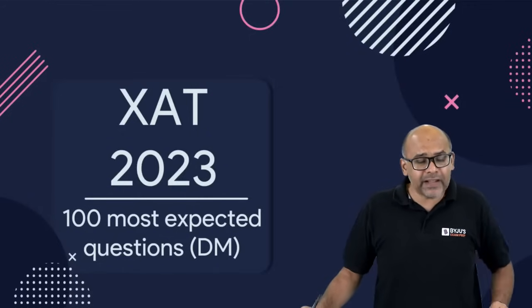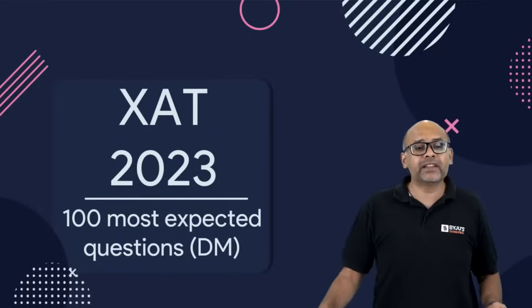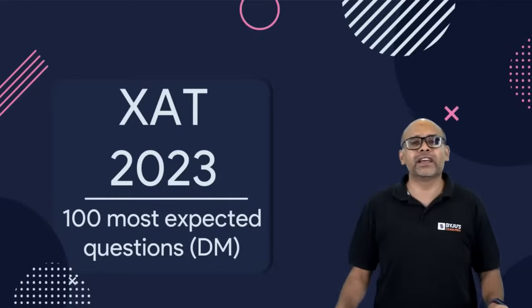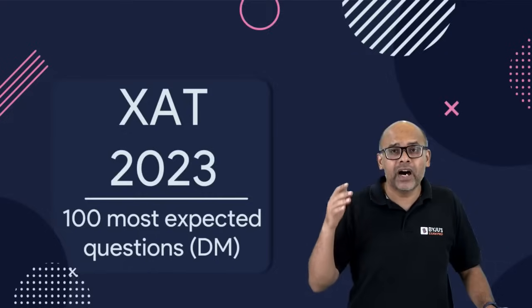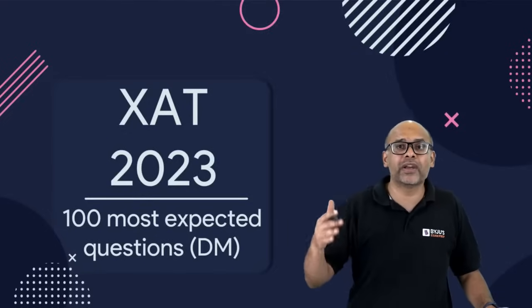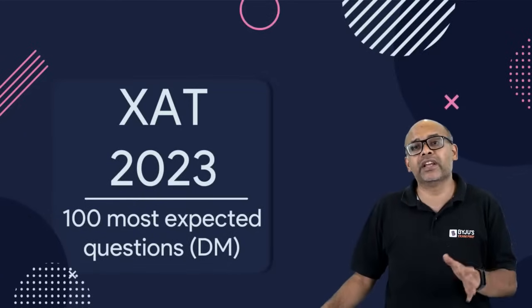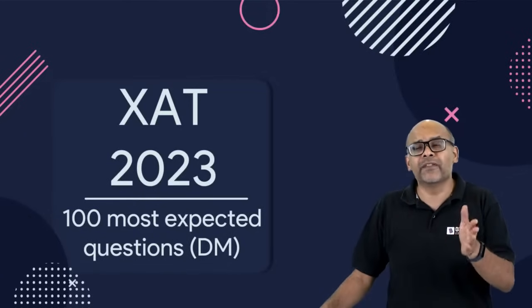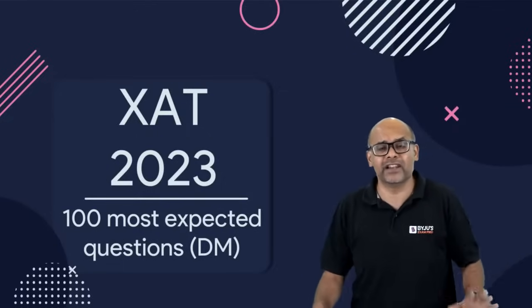So Maitreya is saying I'm getting only 4 to 5 correct in decision making in BYJU'S mock. Maitreya, 4 to 5 is not really a great score right now. You need to improve it to at least 6 to 7 for the time being, and in the last 1 or 2 mocks, try to get around 8 plus. Typically the cutoff for decision making will be in the range of 6 to 7. In fact last year, if I remember, it was 5.5 or 5 marks. I don't remember exactly, but it was in that range.